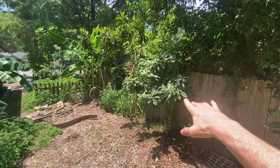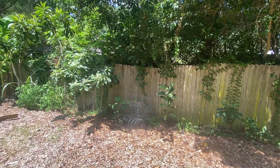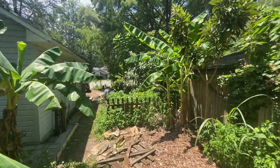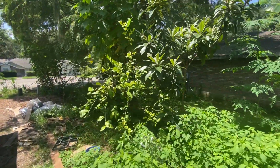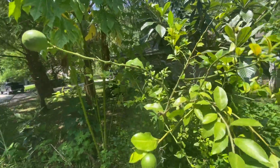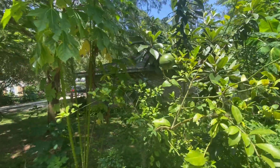This whole row here on the right is all loquats. The entire fence has loquats planted along it. And then there's bananas on either side, loquats, lemons on this side, tons of Mexican tree spinach, tons of Mexican sunflower. Some cleaning up to do since I'm in the middle of a construction project. Big lemons, dangerous spines. But that'll keep the local squirrels from climbing out and eating my delicious sour lemons.